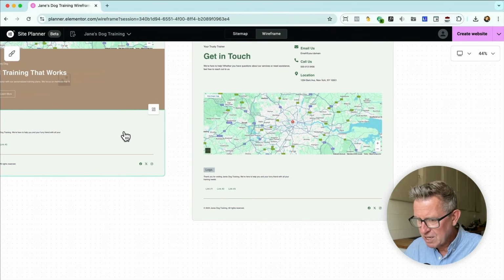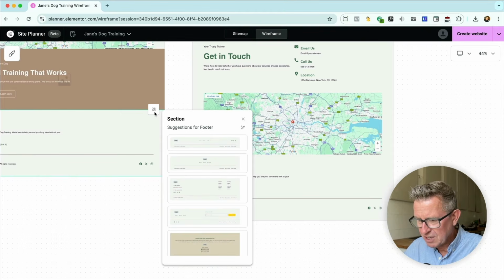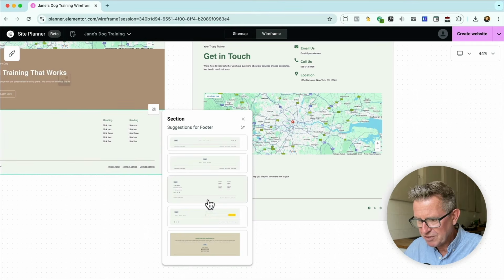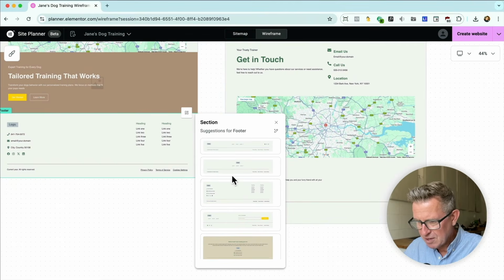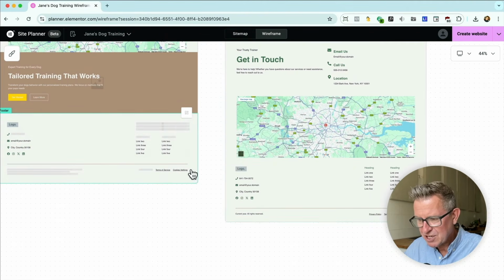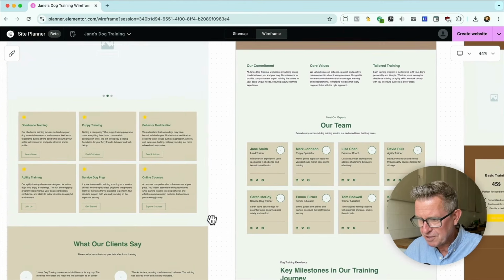Now, what we can do here is on this section, we could say, okay, I prefer something a bit like that or like that or like that. And I think we're going to need more stuff in the footer, with loads more links, that kind of thing, and a bit more info. So let's change it to that. And yeah, it changes it for the whole site. So your whole footer is changed for the whole site. So let's have another look at the other options.